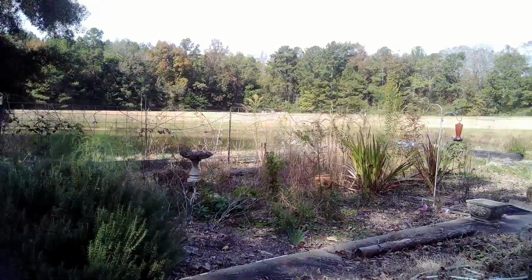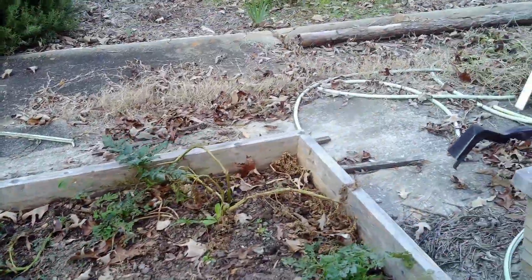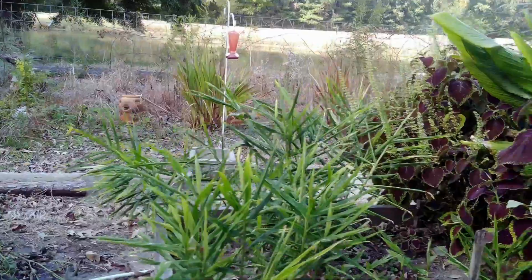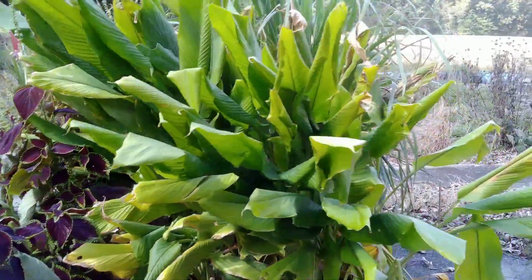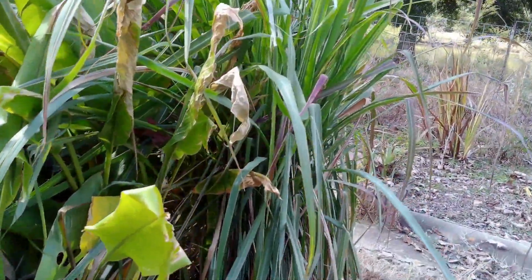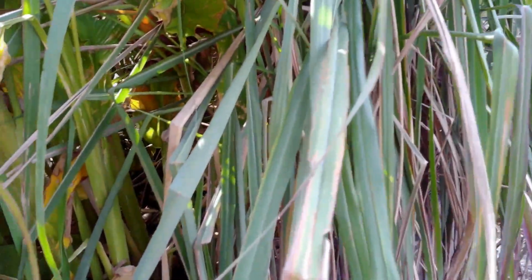Alright, the herb garden still needs weeding, of course. I still got some work to do here. The ginger will be harvested soon. The turmeric will be harvested soon. I need to harvest this lemongrass, but let me see if I can show you what I found in here yesterday.